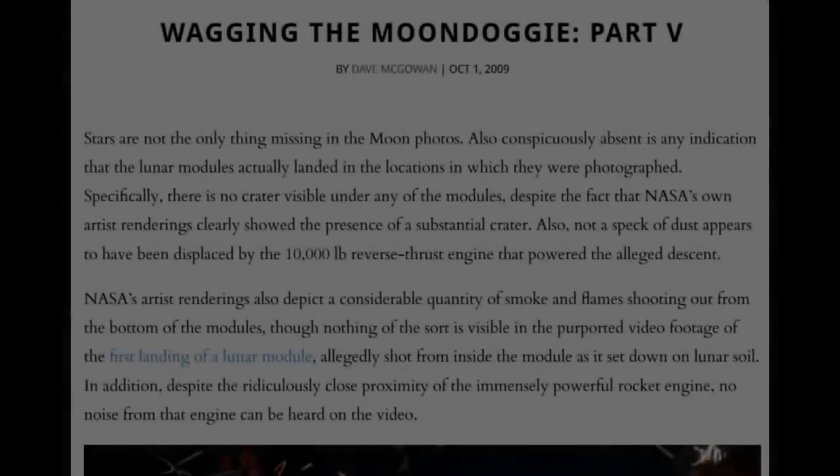So let's jump right in. Part 5, Wagging the Moondoggie by David McGowan.